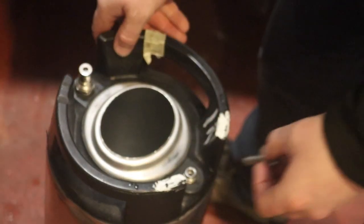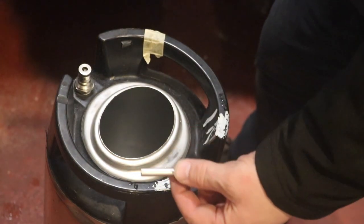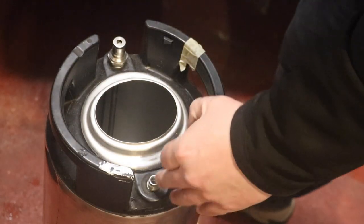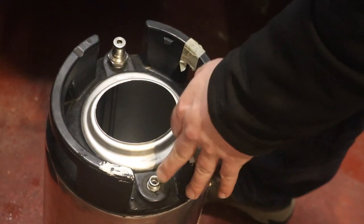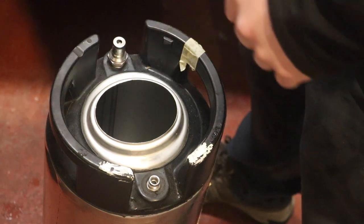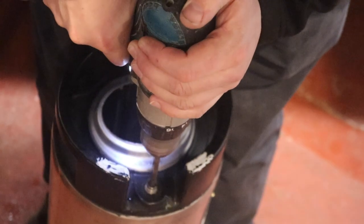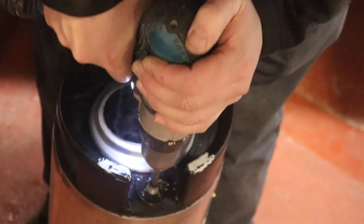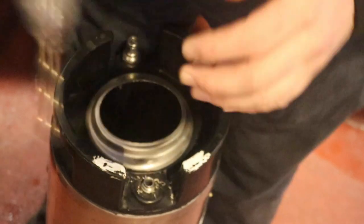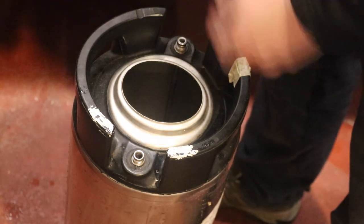And then of course I went to put it into the keg, and oh no, all of these kegs that have had a plastic gas in post have a little shoulder on the inside of the actual post itself. So I've taken an 8mm drill bit, and we've just eliminated it, so to speak.